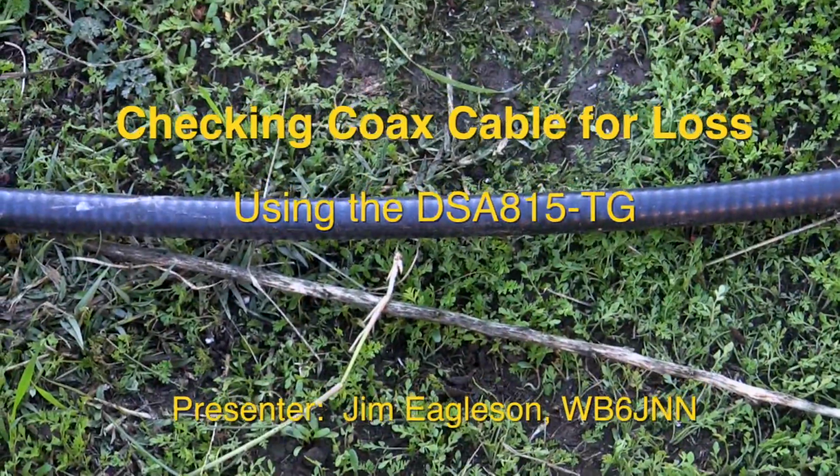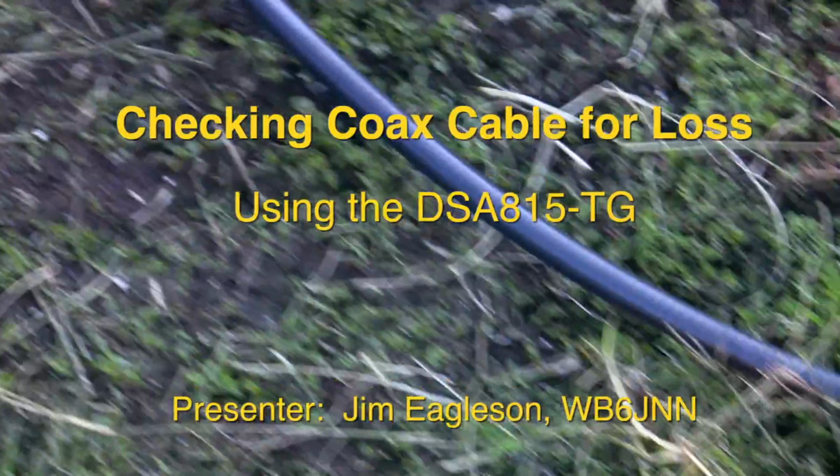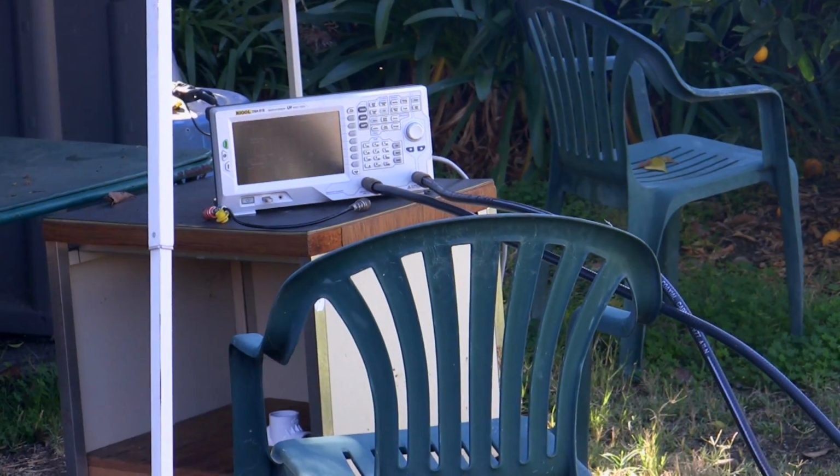Here we have some coax in my backyard. I'm out in my backyard because this is fairly stiff heliax, and it's easier to spread it out here than it is inside my shack. It's going to my Rigel spectrum analyzer, which is under an awning outside, a tent-like contraption that I use to keep sun out.